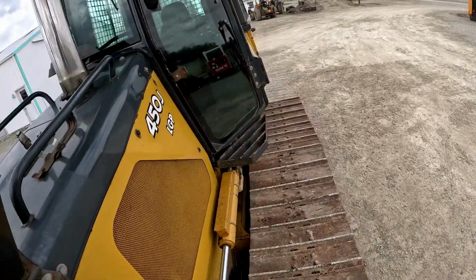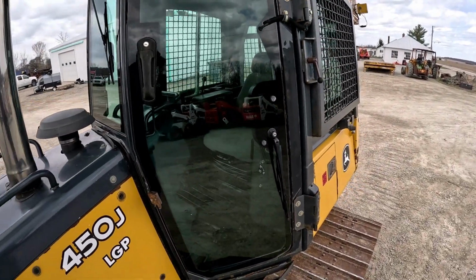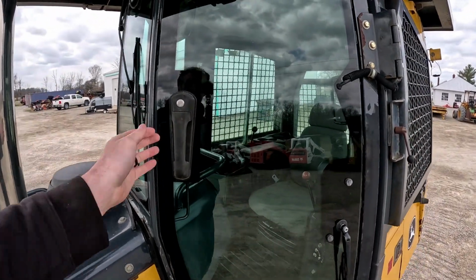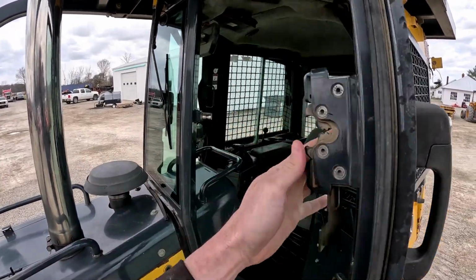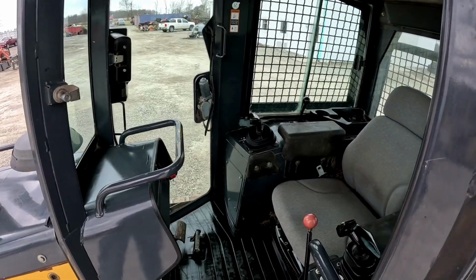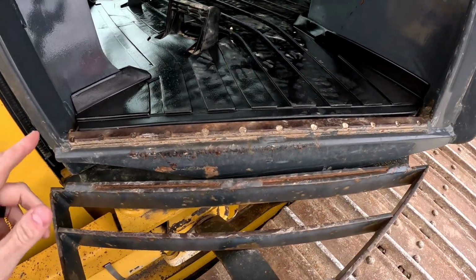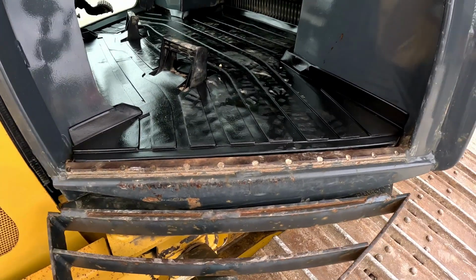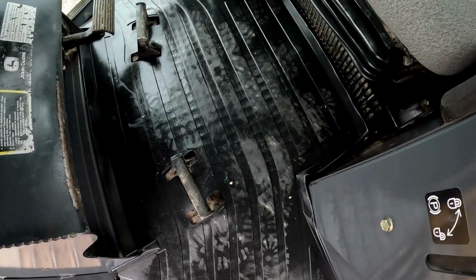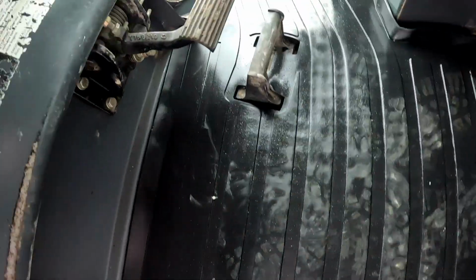Go over here and take a look in the cab. Kind of get a good look here at all the glass. Glass is good here, that front glass. I don't see any cracks or spider webbing in the glass. Of course, some of it's protected there by the forestry cage, but here where you walk into the cab, that step's in good shape, and then of course right here everything looks pretty good. That floor mat's actually pretty decent. I'm not seeing a bunch of cuts or tears there. That footrest is good.